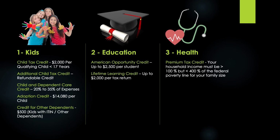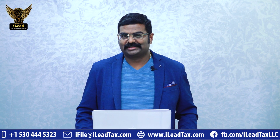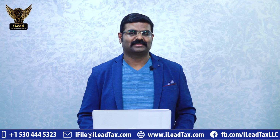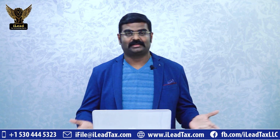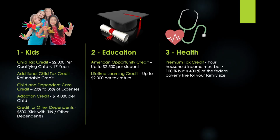The next category of credit, I've categorized under the head education. If you're somebody who is into education, you're a student, it could be the taxpayer, the spouse, your dependents, your kids, or anybody who is into education, then you can get 2 types of credit. Any of the 2 types. One is the American Opportunity tax credit, and the other is the lifetime learning credit. Life is full of learning, and I love this credit, lifetime learning credit.